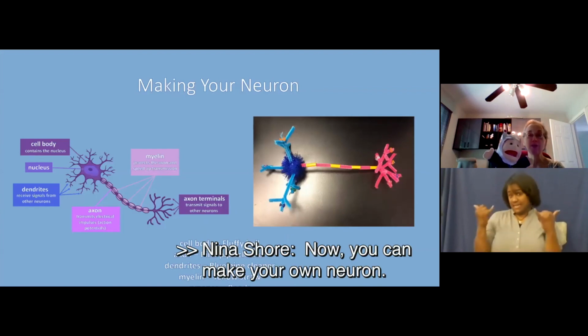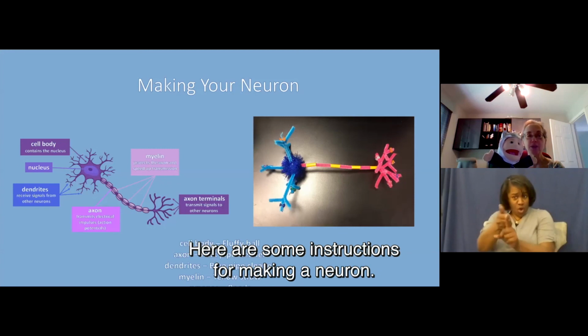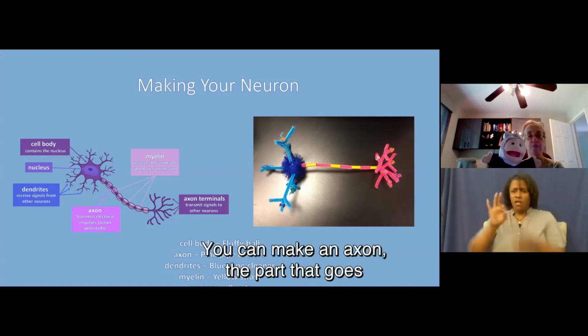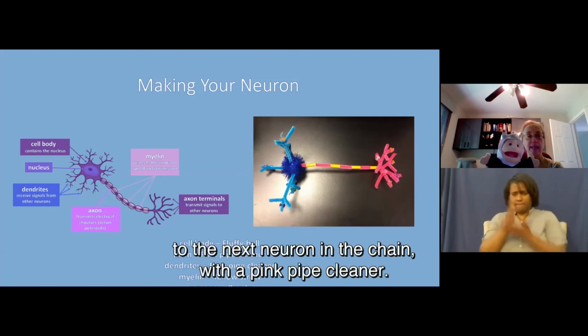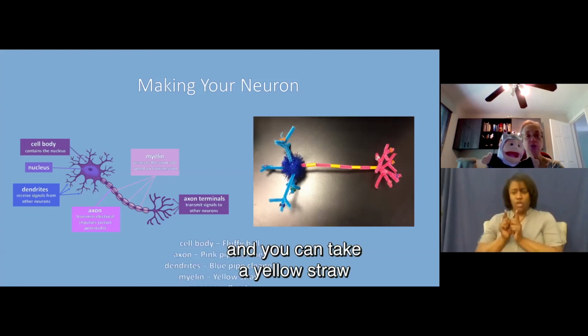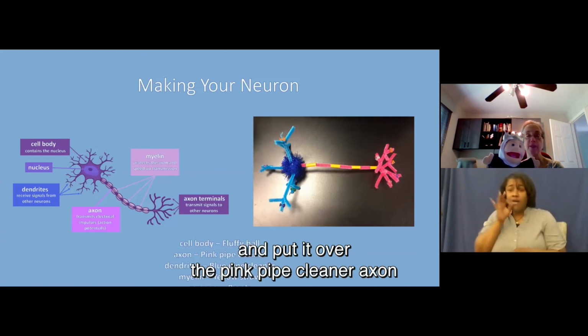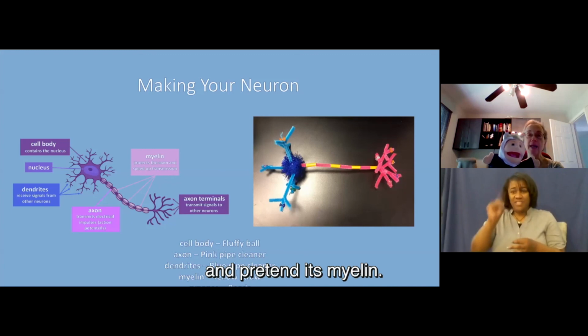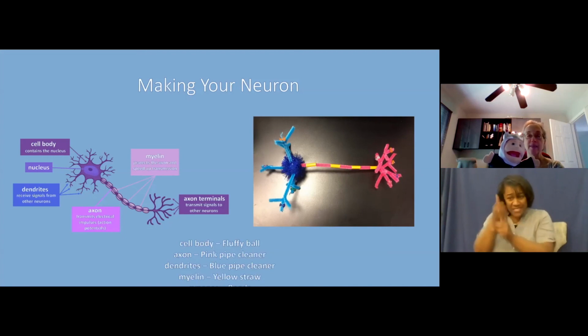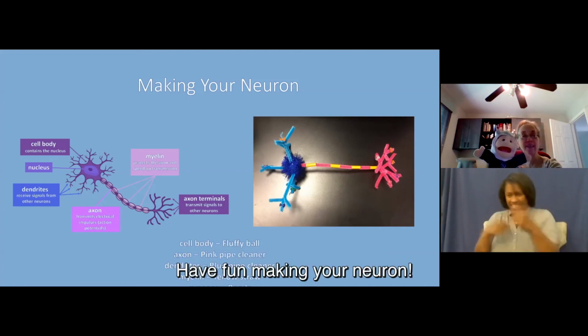Now you can make your own neuron. Here are some instructions for making the neuron. You can make a cell body out of a fluffy ball. You can make an axon, the part that goes to the next neuron in the chain, with a pink pipe cleaner. You can make dendrites with blue pipe cleaners that are shorter, and you can take a yellow straw and put it over the pink pipe cleaner axon and pretend it's myelin. And you can see a picture right over there of the neuron. Have fun making your neuron.